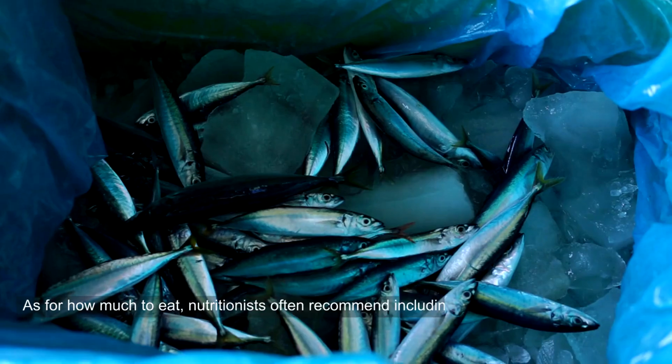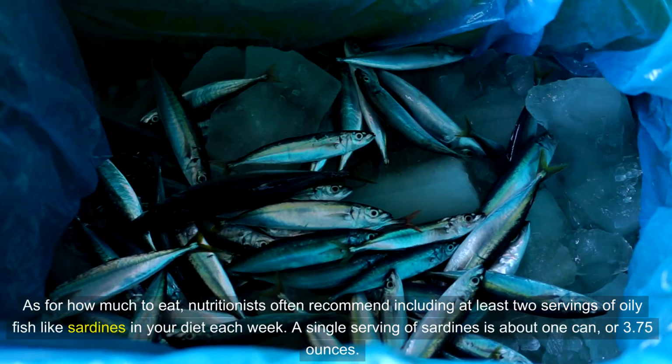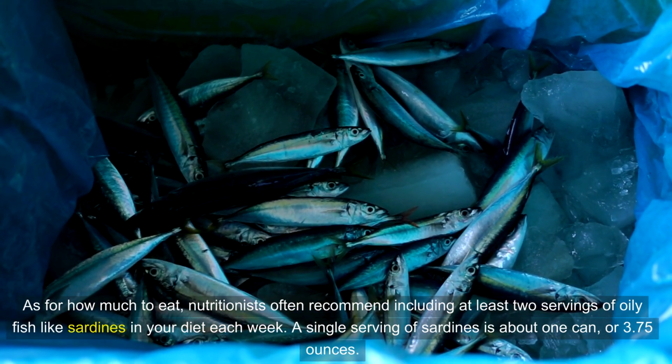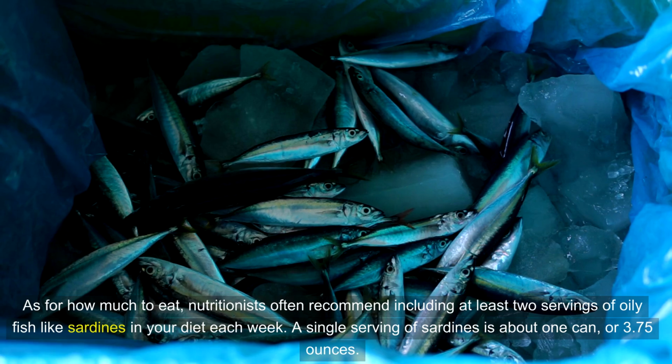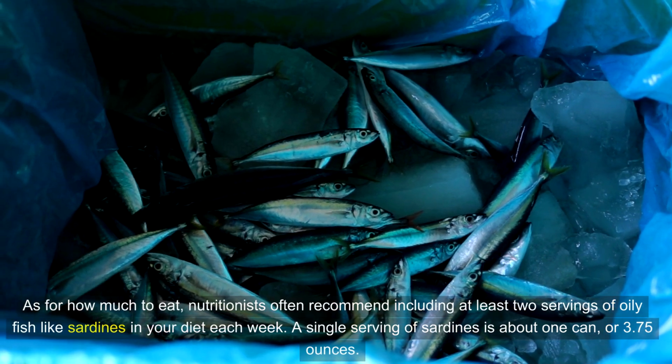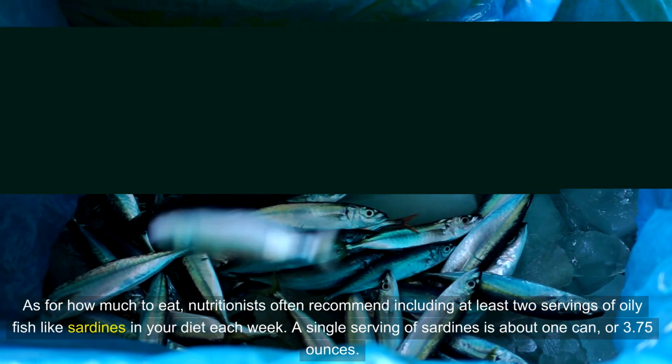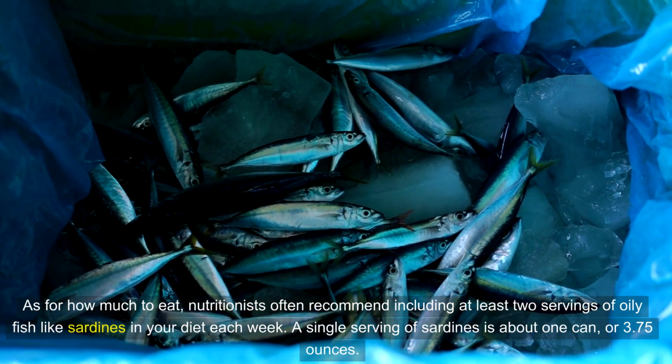repair. As for how much to eat, nutritionists often recommend including at least 2 servings of oily fish like sardines in your diet each week. A single serving of sardines is about 1 can, or 3.75 ounces.